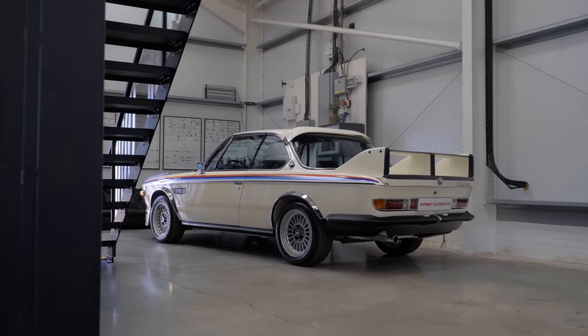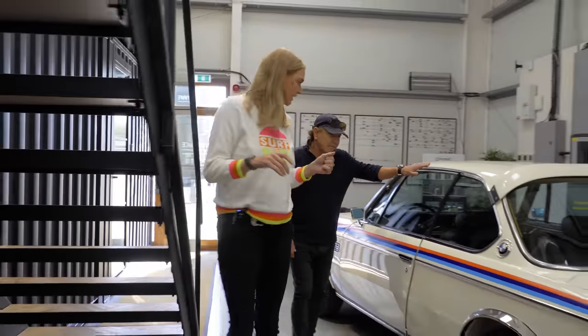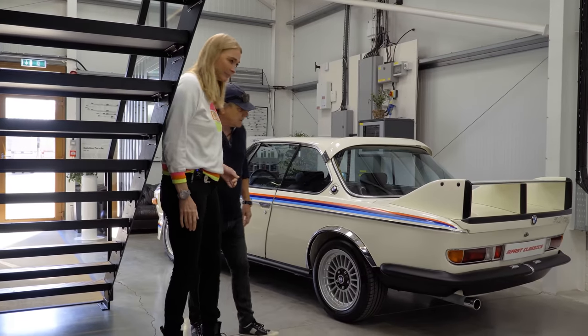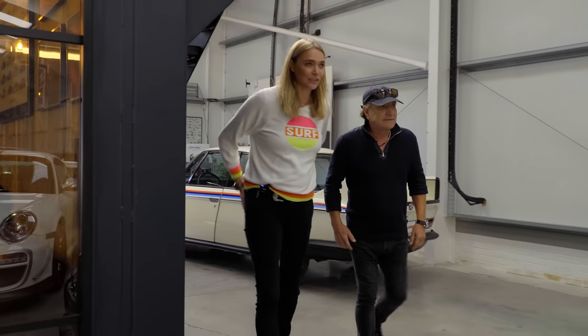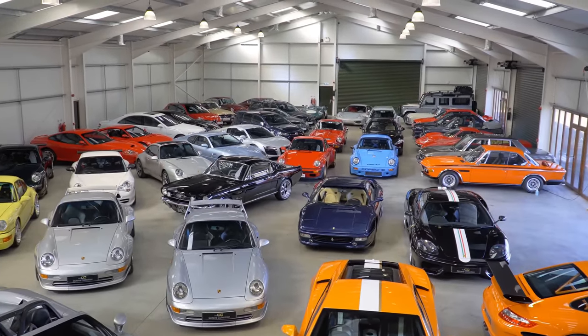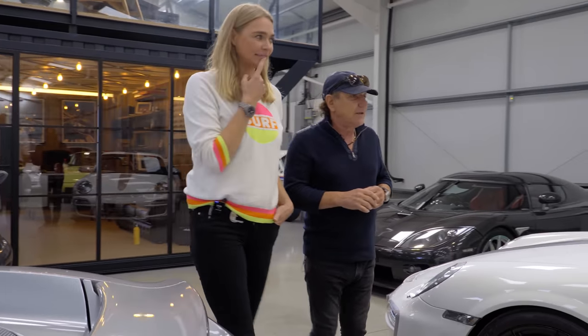So Bri, we're here at the Octane Collection, and this is a lovely dealership. Boy, that takes the eye. Isn't that amazing? The Batmobile. So we can take any car out to go for a little spin. I know it's going to be quite a hard choice. And we've got all these beautiful Porsches and a Lamborghini, a couple of Ferraris over there. And there is a lot of Porsches.